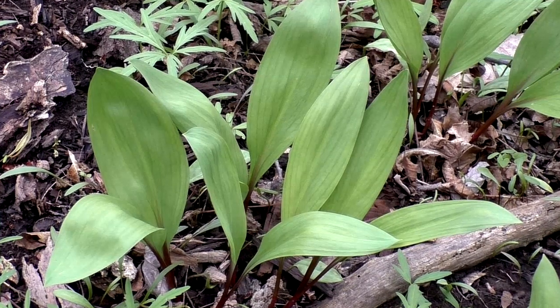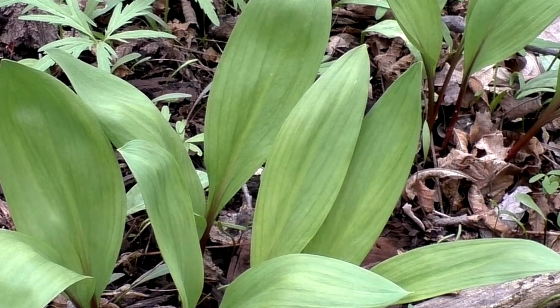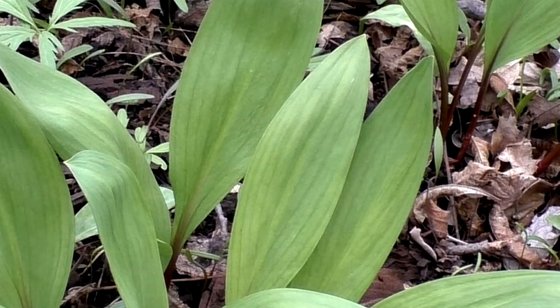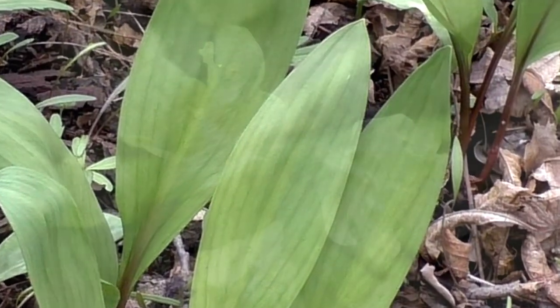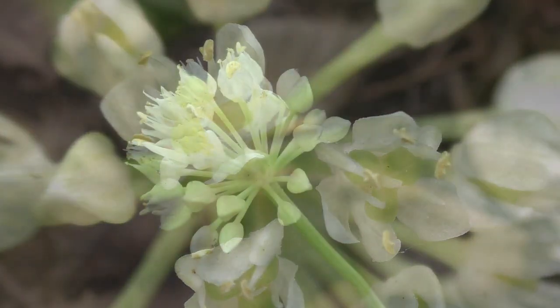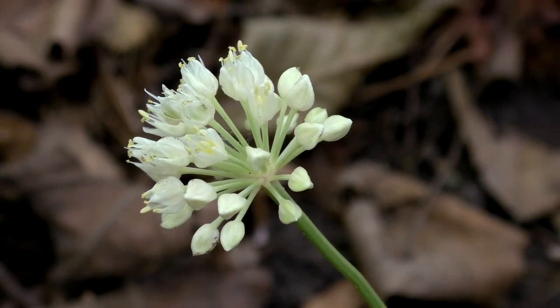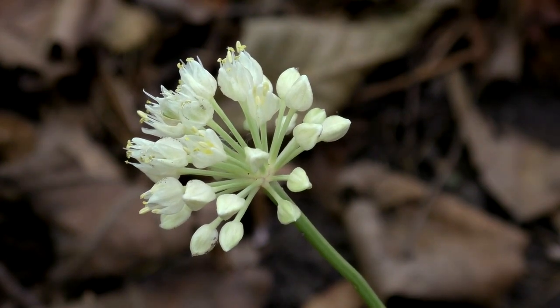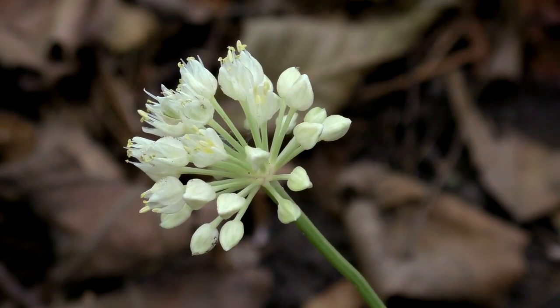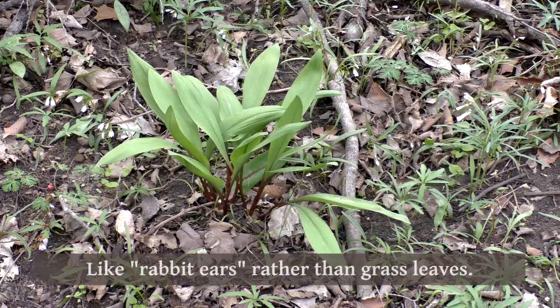Wild leeks are in what botanists call the Allium genus, and this genus can be identified by its onion or garlic-like aroma, leaves with parallel veins, and flowers with 3 sepals, 3 petals, and 6 stamens. Also, the flowers will always be arranged in umbels, which means that all the flower stalks emerge from one point. Those features will effectively identify the Allium genus. But to identify wild leeks, you also need to check the leaves, and those leaves should be a lot wider than the leaves of other species.